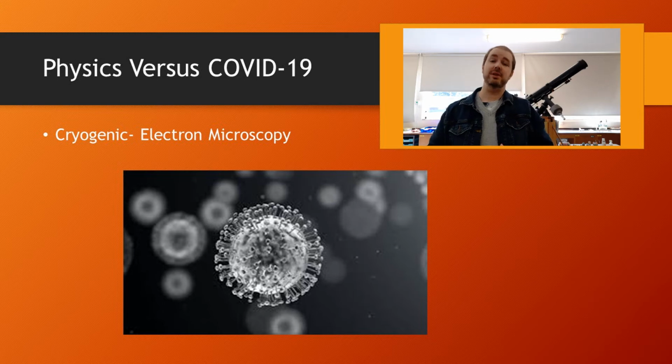And that means that we got the nice image we have in front of us. That was a very recent development, actually. That was a Nobel Prize awarded to some scientists in 2017. So only a couple of years ago, and it has really helped us understand the coronavirus in much greater detail.